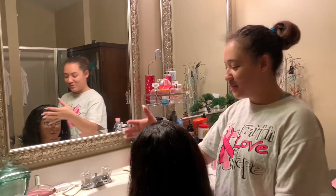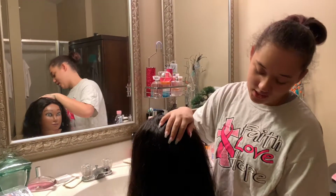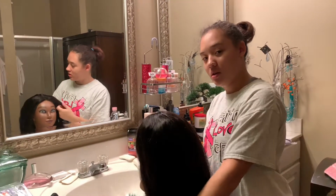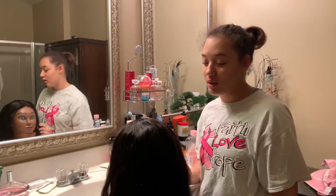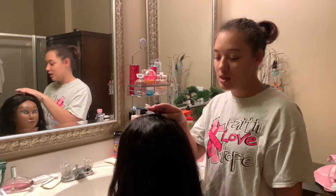So this is the wig. Right here, we just finished it. I didn't film it in the process because, like I said, I'm not the one that did it. I helped out with thread and needles, and of course she needed my head and stuff like that, but other than that, she did it. She is a mom, did the wig, and this is what it looks like. It's not fully completed, of course.